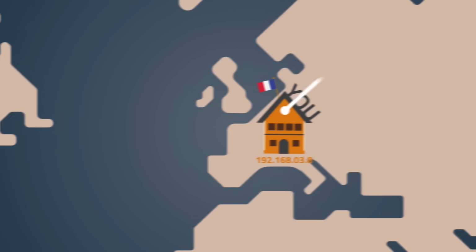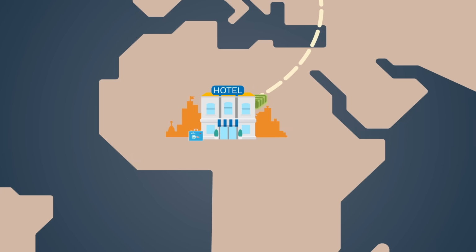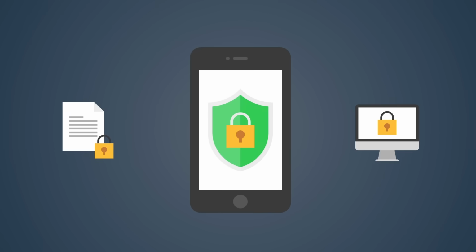Clever, right? Changing your location can also be helpful when booking a hotel or flight. Research has shown that hotel and flight prices change depending on your location, and a VPN could potentially save you lots of money. But let's get back to your privacy.